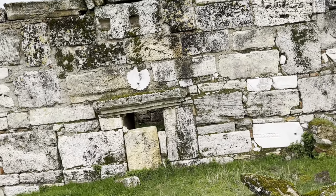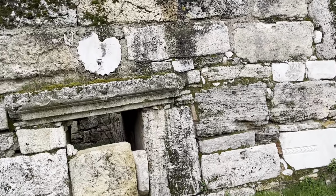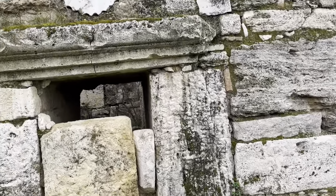Oops. So it's a double wall too. Wow, this is all big and rough, right? This is the original, this one.